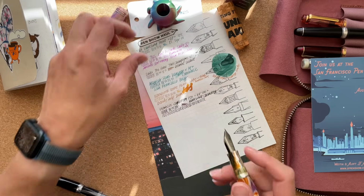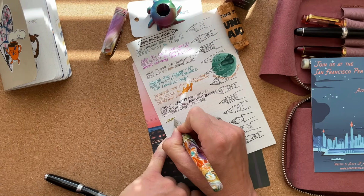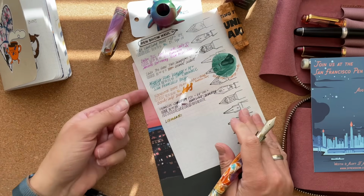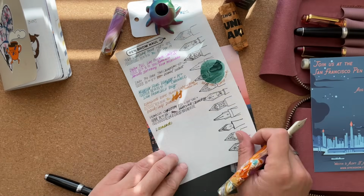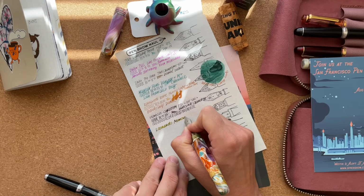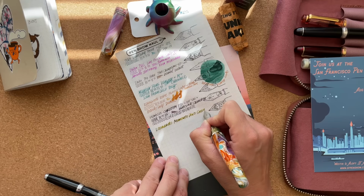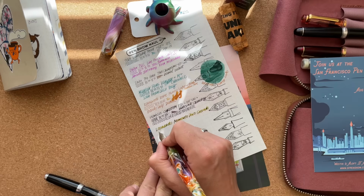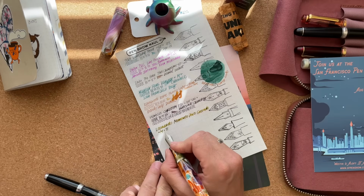This is so wet. So this is the Leonardo Momento Grande. Can you see how the ink sits on the paper? This is how wet it is. It has a medium titanium nib.